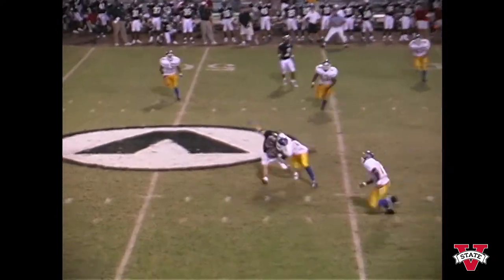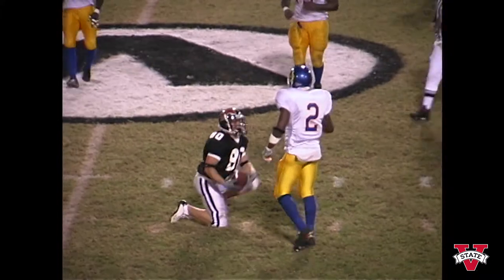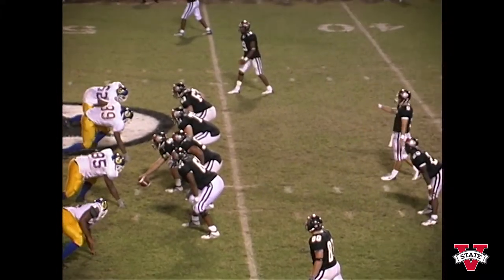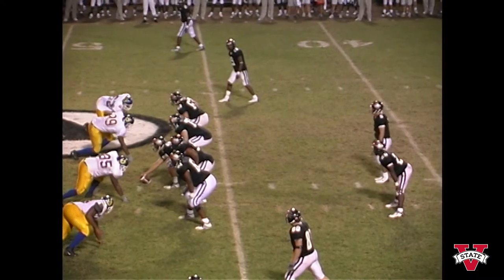Catch is made by Bama. He's got the first down. And a high tackle up by the head. First. One back. Jordan to the left of Buster. 9-10 to go in the half.